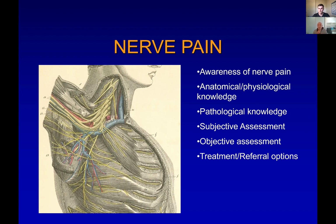I know there is a lot of fear, and it's understandable: people see nerves and they panic. But the more you understand how nerves work and how the nervous system works, the less you are scared of it. It's like any topic, really.